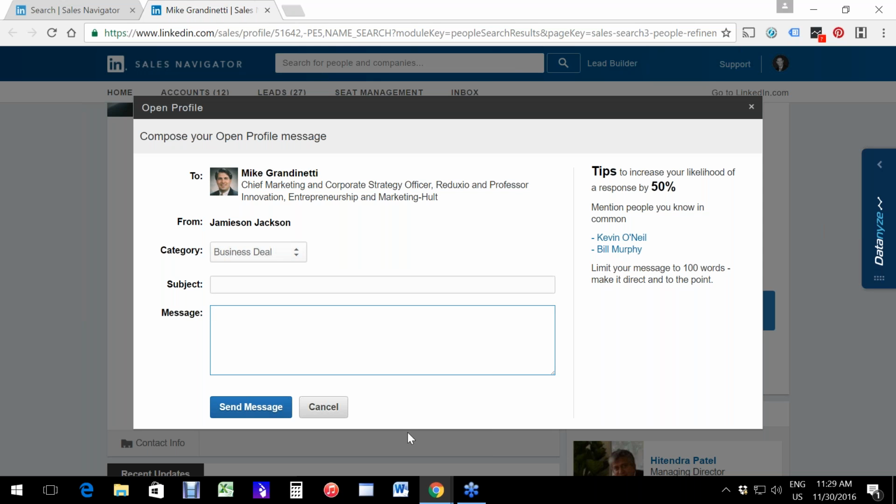LinkedIn InMail, which is what this is called, is a very useful feature. You don't get unlimited InMails. They give you a certain number a month, I think it's 2 or 3, that you're allowed to send. By the way, feel free to shoot me questions on this as we're going. You get 2 or 3 a month, maybe a little more, and it allows you to reach out to people that you don't know, which absolutely, in sales, that is our job.